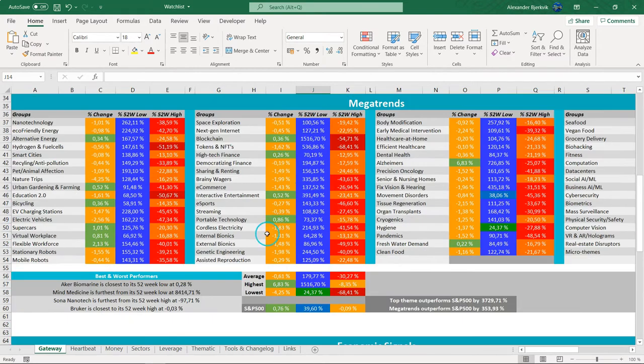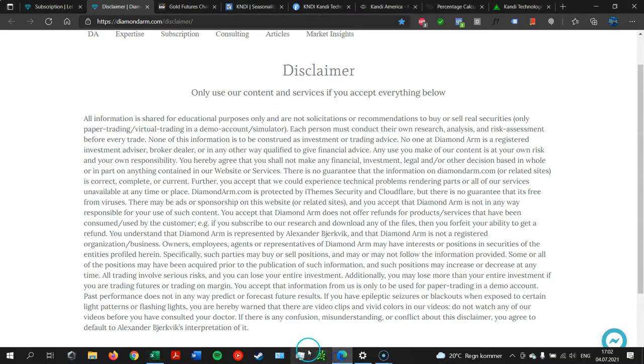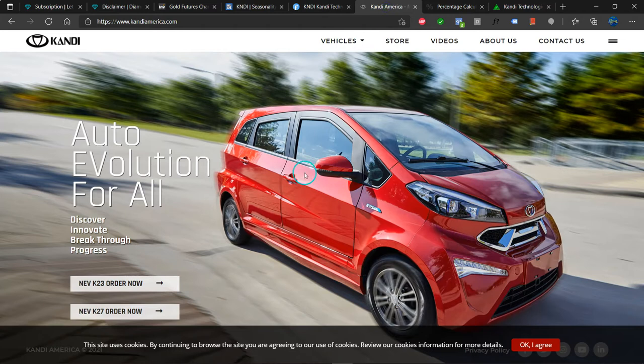So we go here to the theme in question: electric vehicles. Now we have motorcycles, scooters, boats, and a bunch of cars. Kandi Technologies has something interesting happening at the moment. We do have a 53% move here from the low, but an astonishing minus 67% pullback. So definitively there's been a massive, massive haircut.